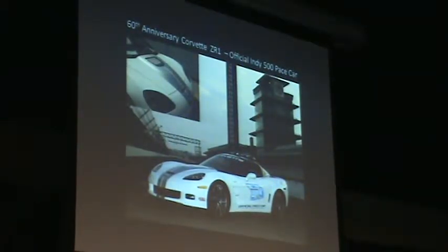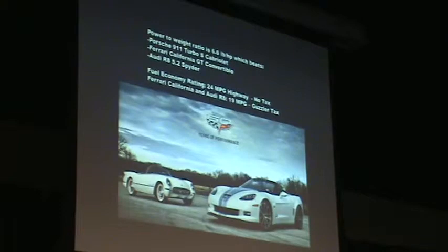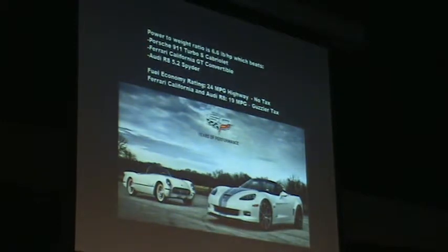Anyway, I do want to mention last year the 01 with the anniversary package was the Indy Pace car. And one of the things about the special car, forget about the 427 convertible and its special anniversary heritage, which means a lot to us. You tell your friends it's a pretty high performance convertible supercar in its own right, with a better power to weight ratio than a Porsche 911 Turbo Cabriolet, a Ferrari GT convertible, or the Audi R8 with the V10 Spider as well.